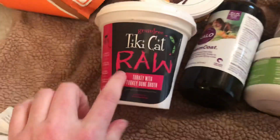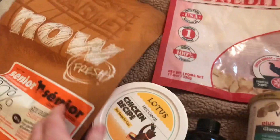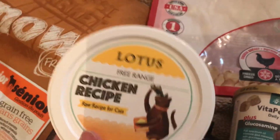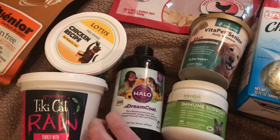Raw food, Tiki Cat Raw. My cats love this, and I love that it's made with bone broth. Super, super healthy. We tried a new brand, Lotus Chicken Recipe Raw. They liked it, but not as much as Tiki Cat. We go through one of these a month.